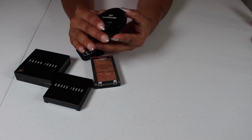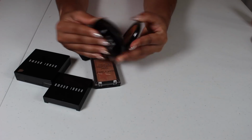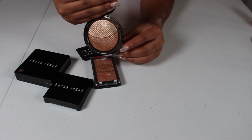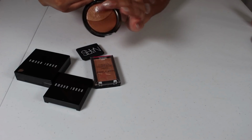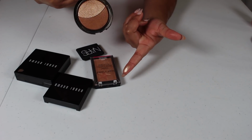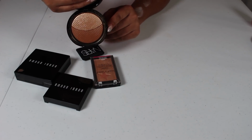This is the Makeup Forever Pro Sculpting Duo. This was like everybody's jam when it first came out. No one loved the bronzer, but everyone was like in love with this highlighter. I don't know if I'm sold on this highlighter anymore, like if I need it. It's gorgeous, don't get me wrong. I just don't think it's necessary in my collection, so I'm gonna let it go.